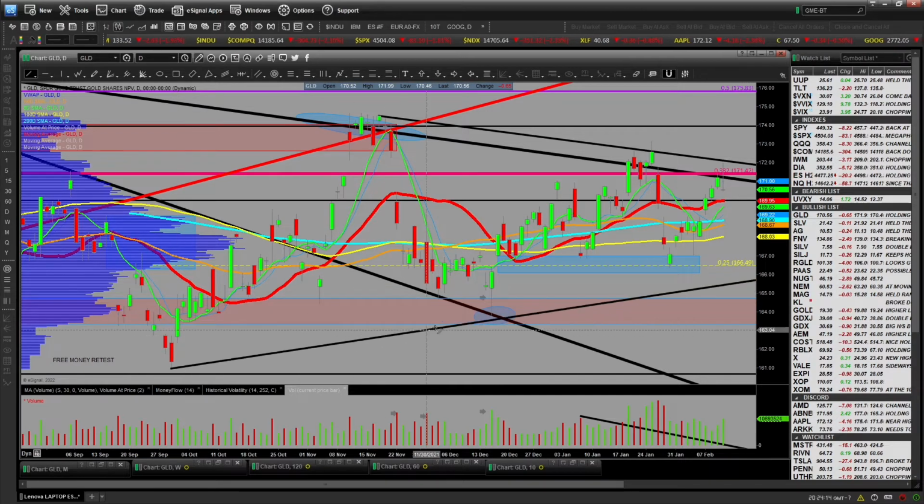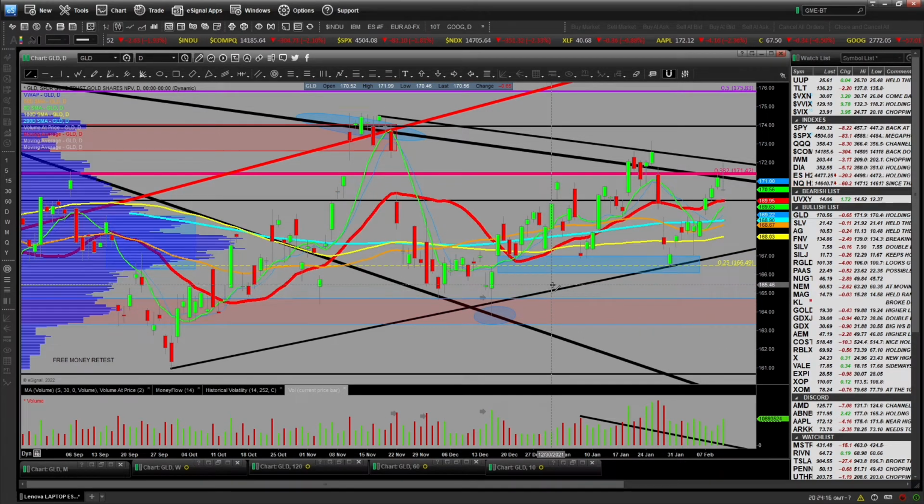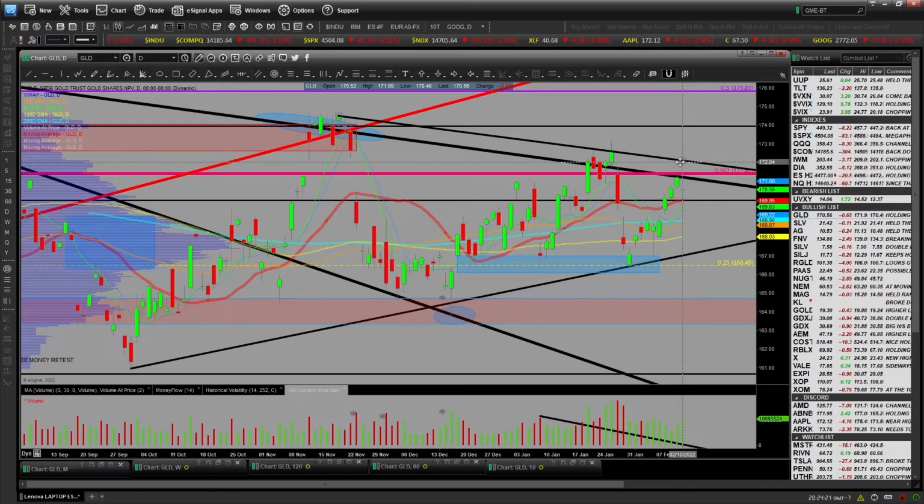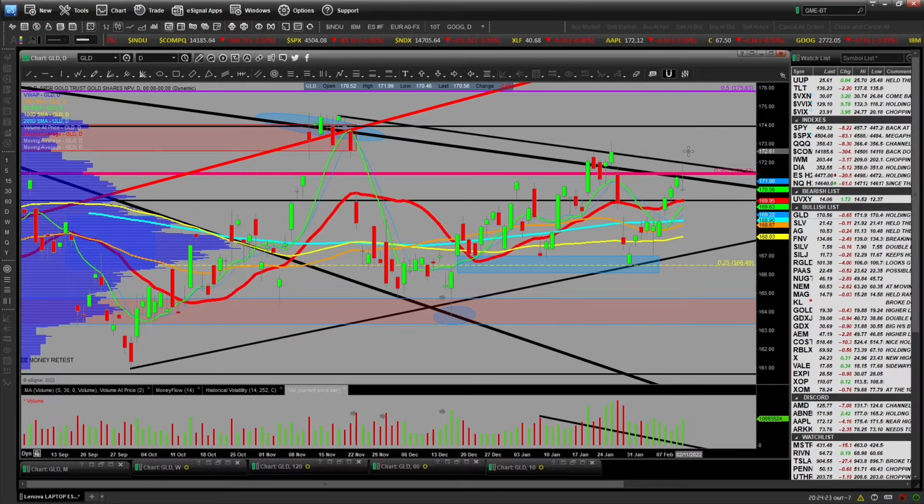Gold, this is not ideal, the action today. I was talking about, hey, we're going to get into the upper bounds of this channel now, where these trends, we're there now. You can't be a big fan of this candle. Just, we'll have to see.